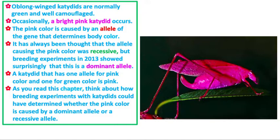So as we go through the chapter, think about how breeding experiments with katydids could have determined whether the pink color is caused by a dominant or recessive allele.